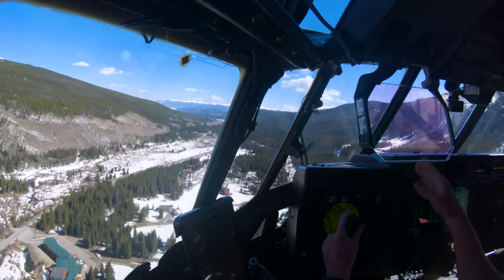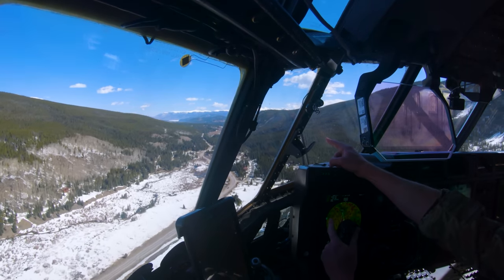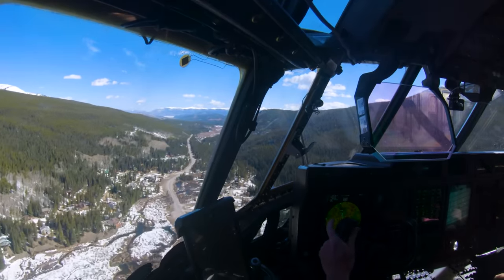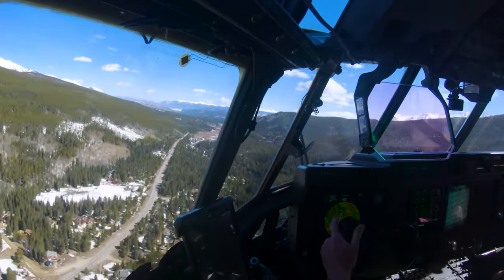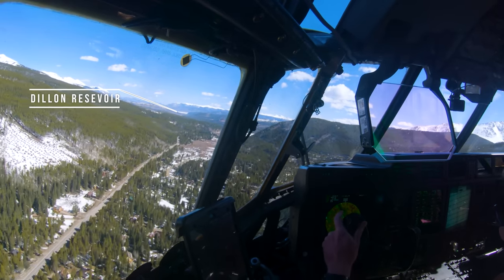So we're going to come down this valley, we'll cross over the town. I see Fraser over there, I see the lake. Just a few towers on either side of the road coming up here a little bit. Probably just lost reception.